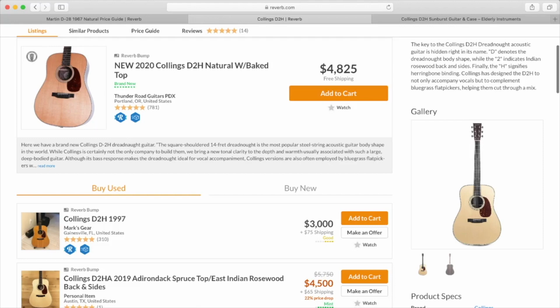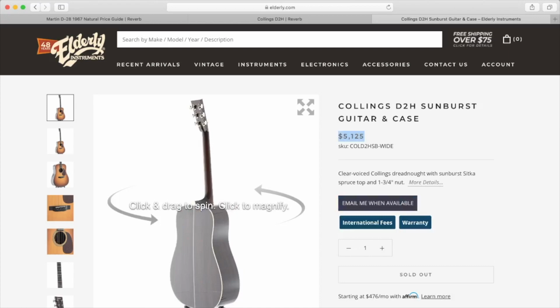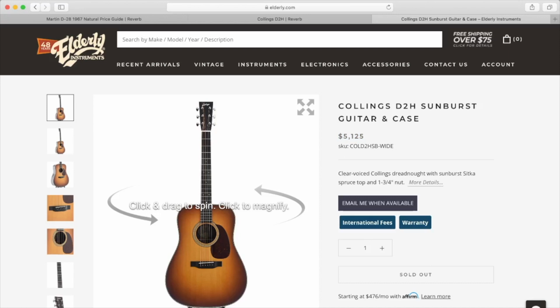Elderly has the MSRP on this specific Collings at $5,125. So all of this to say, the price points are fairly comparable. You can buy a '60s Martin D28 between $3,000 and $6,000, and you can buy a new boutique at roughly the same price.